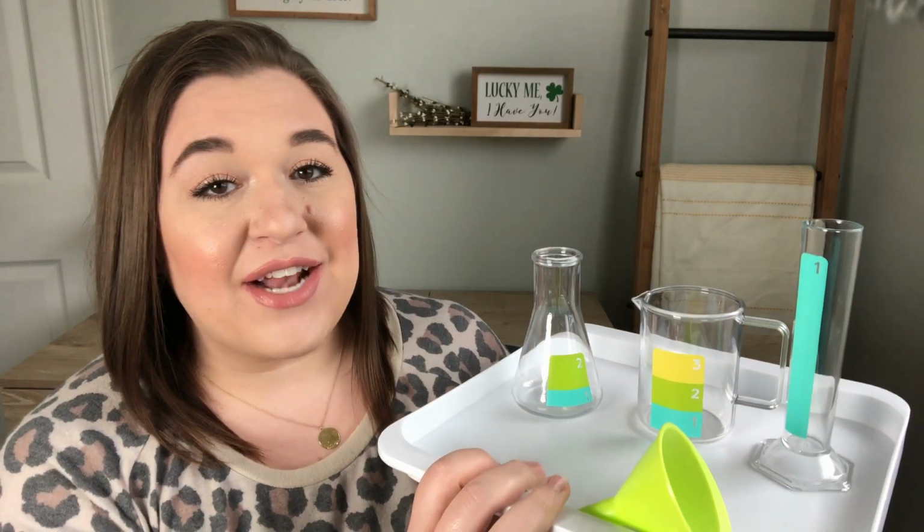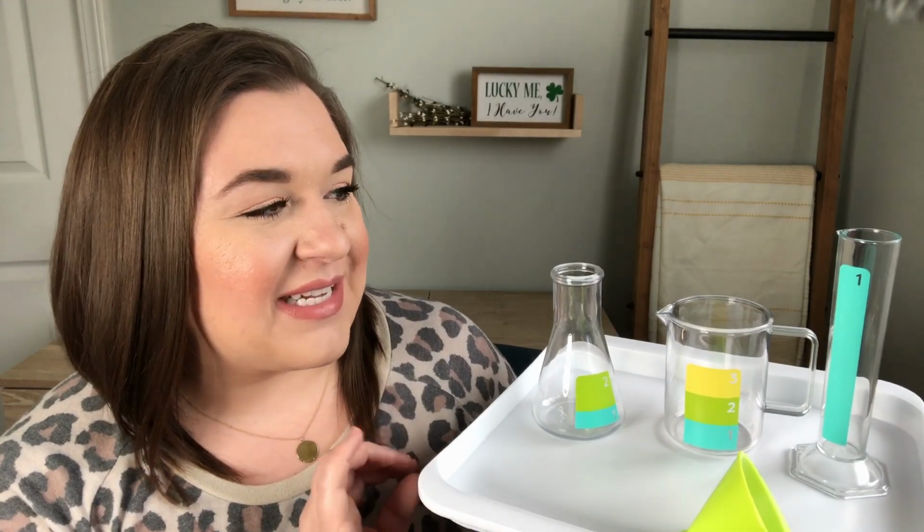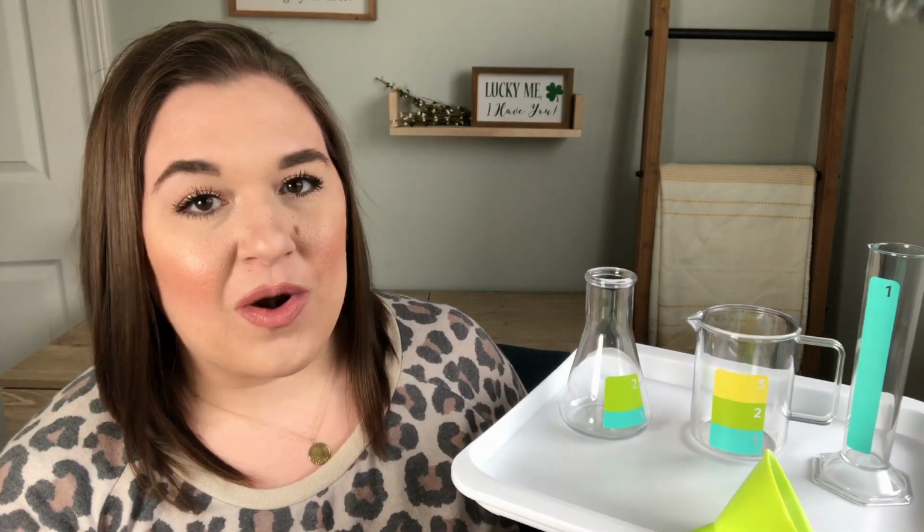So he is gonna have a blast with this. I think I'm gonna have to rein him in a little bit because he's just gonna be excited to pour, which is great. But this is awesome for helping your children to learn the different amounts of water.